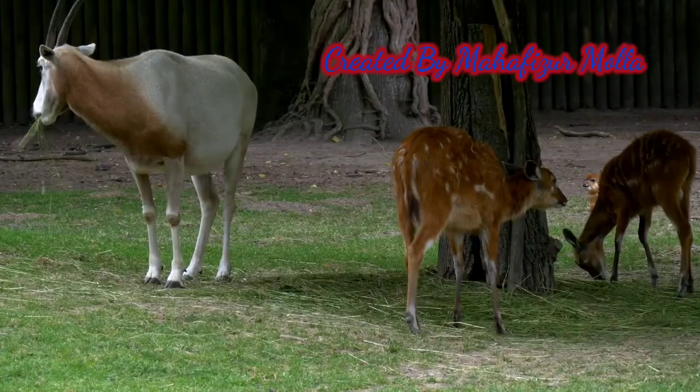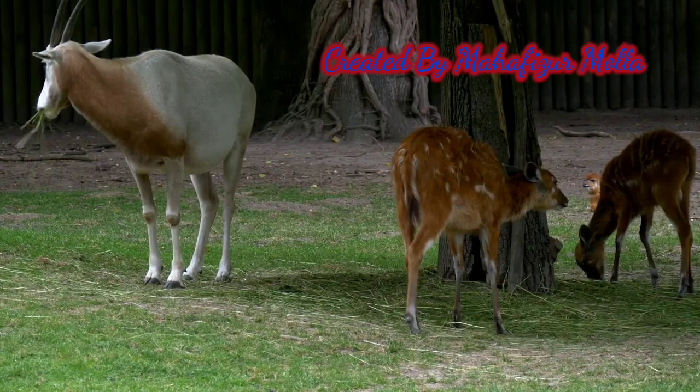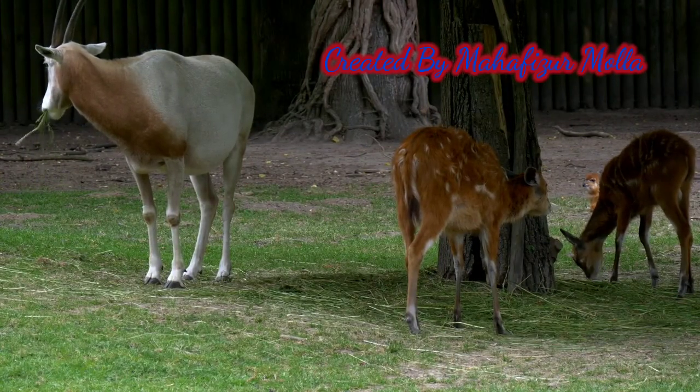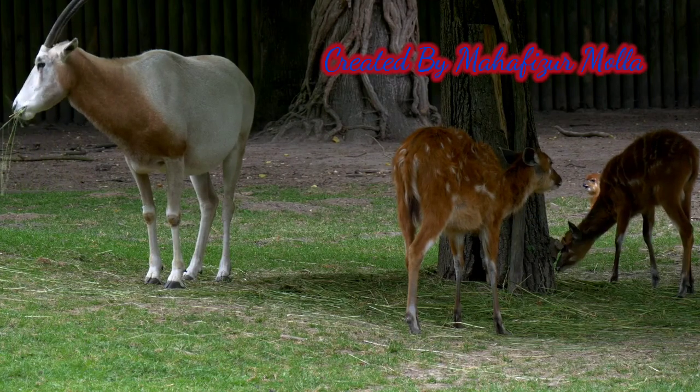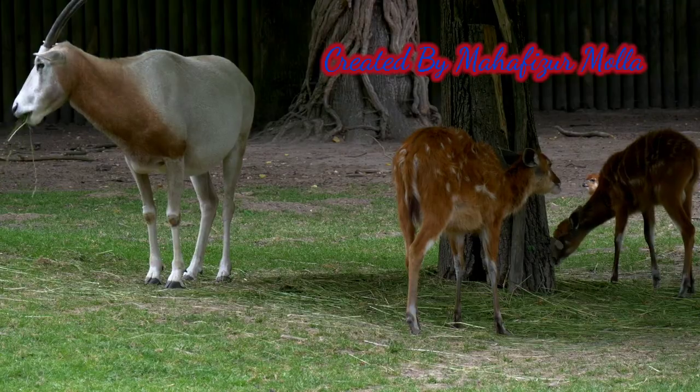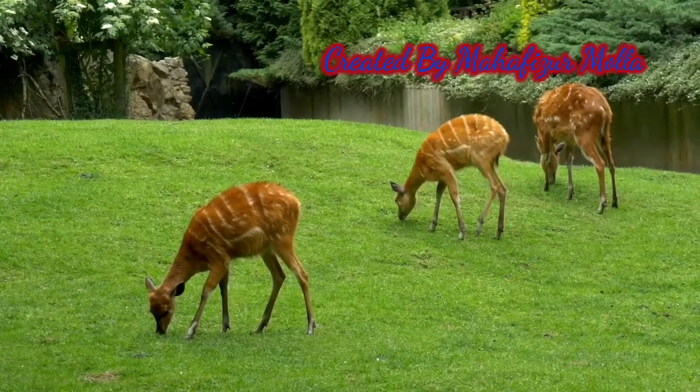Adult Chitra deer are up to 30 to 36 inches in height and 42 to 55 inches in length. The length of the tail is 8 to 12 inches. They weigh 85 to 100 kilograms. Chitra deer make very good pets.